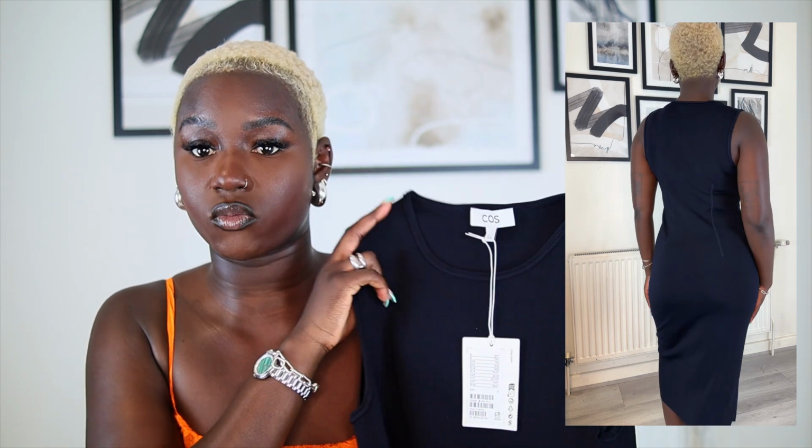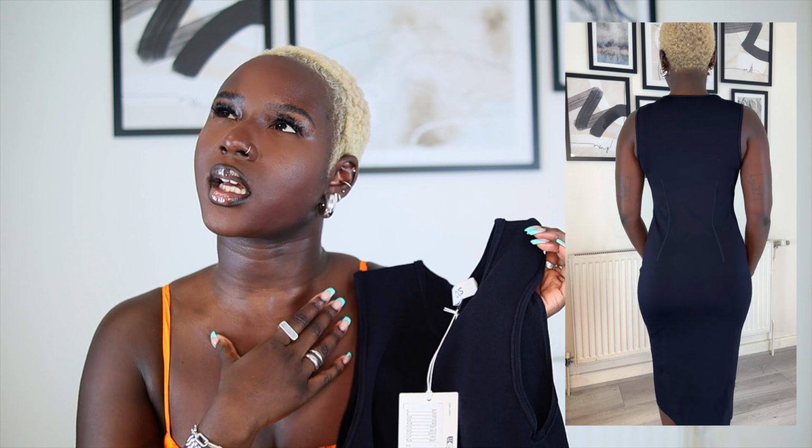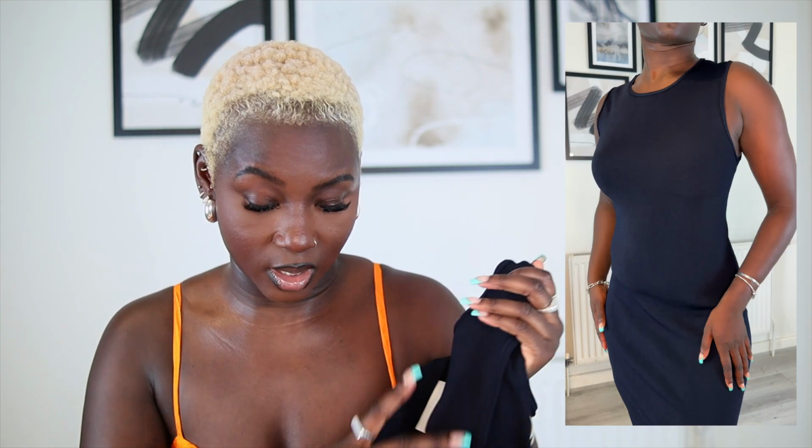Really just a basic round neckline, not a high neckline, but not low, just a standard round neckline, and it's sleeveless, as you can see as well. £79, I would say definitely for the thickness, the weight of this dress, it will be worth it. It's equally not that sort of knitted material that looks like it's going to snag or anything.